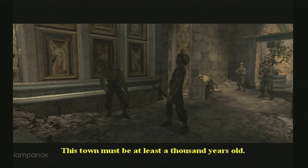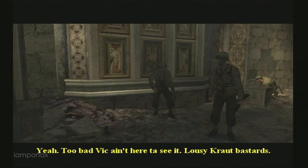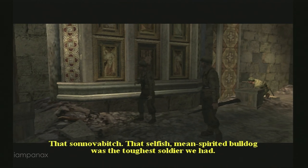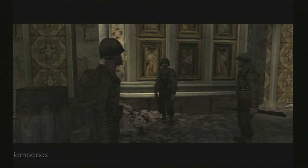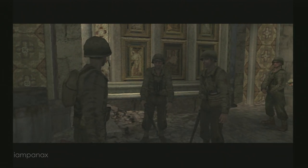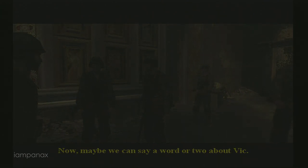This town must be at least 1,000 years old. Yeah. Too bad Vic ain't here to see it. Lousy crowd bastards. I still can't believe it. That son of a bitch. Selfish, mean-spirited bulldog was the toughest soldier we had. Gather up. Everyone all right? Now maybe we can say a word or two about Vic.